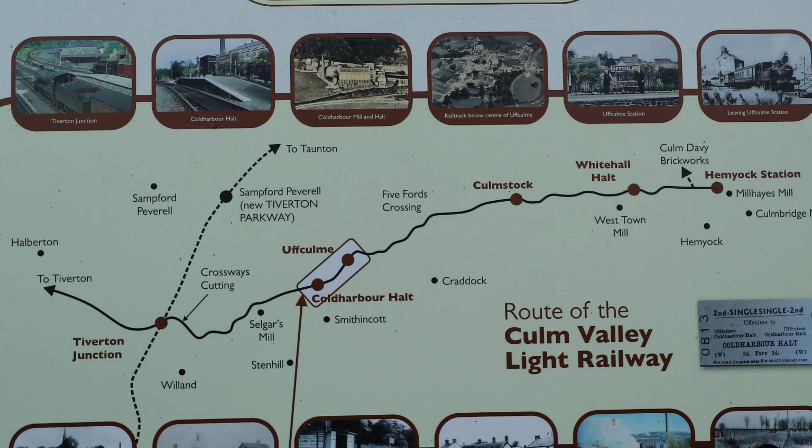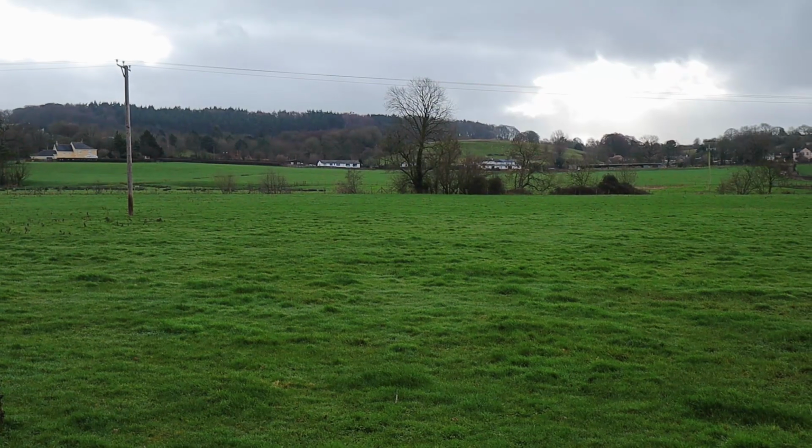The beautiful landscapes either side. It must have been a lovely line to have once travelled along here.